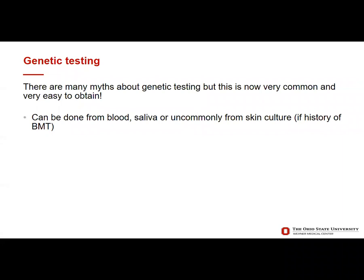Especially in today's day and age with the COVID-19 concerns, we're still able to do genetic testing because we can have labs sent to people's houses, and they can spit into the sample collection device and send that into the lab without ever coming into the office. So even though things are very different right now, we have been able to go forward with this for people who need it, which is great.